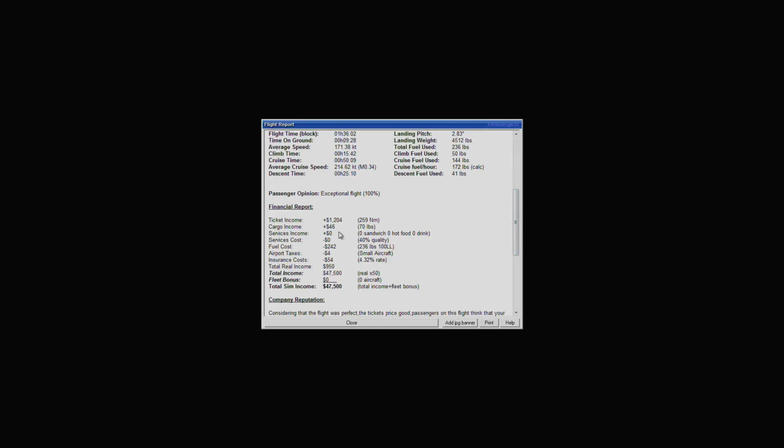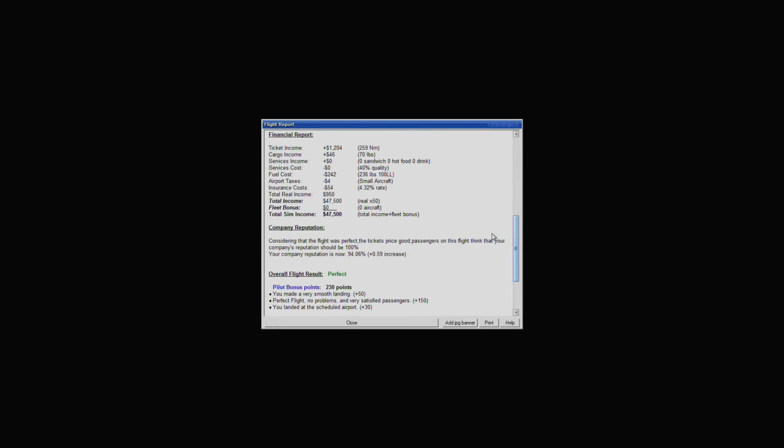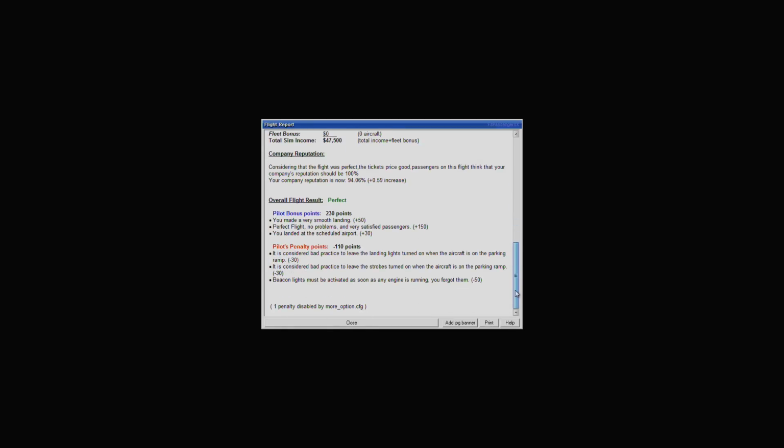Ticket income $1,200. Cargo 46. Fuel cost 242. Airport taxes 4. Insurance 54. Real income 950. But with everything added 47, man, that's a lot compared to what we used to. Ah, that guy just saw penalty tag on it. They think we should be 100%, so we're up to 94. An increase of 0.59. 230 points. You made a very smooth landing. 50. Perfect flight. 150. You landed at the correct airport. 30.